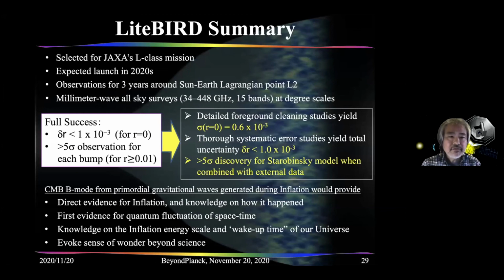LiteBIRD is selected for JAXA's L-class mission number 2 with the expected launch in this decade. Observations for 3 years around the Sun-Earth Lagrangian point L2 will be carried out to make millimeter wave all-sky surveys with 15 bands between 34 to 448 gigahertz. So the full success is to achieve delta r better than 1×10⁻³, and indeed foreground cleaning studies indicate this could be even better.